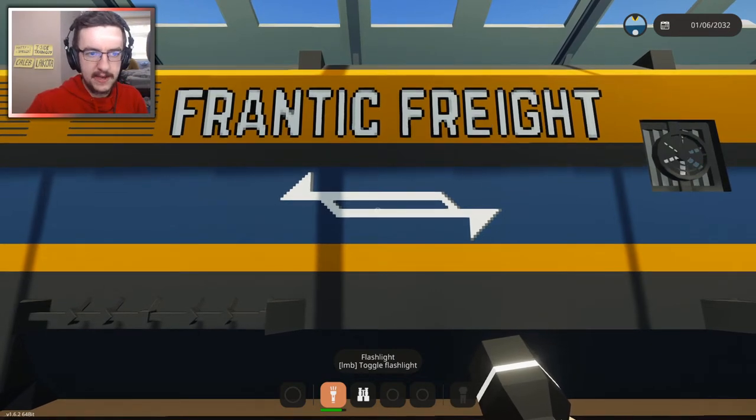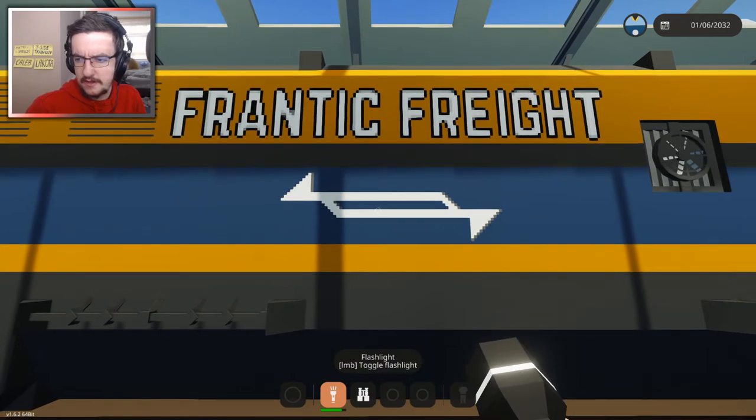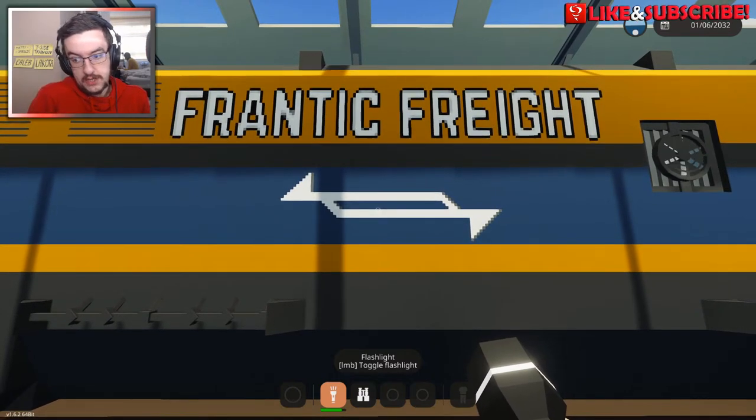The back, Frantic. That looks good. What back? The back? Make it dark green. Wait, what dark green? The logo. How is the black or light blue?